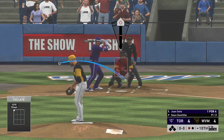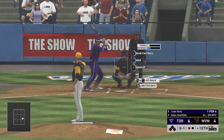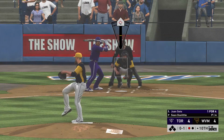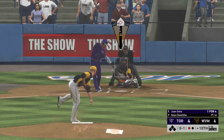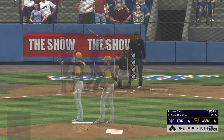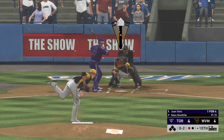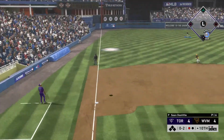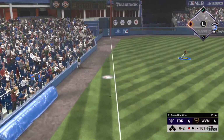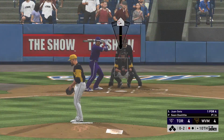Standing in, Juan Soto. He was sat down on strikes in his last at-bat. First pitch is a slider called for a strike. In front of the changeup, and he can't keep it fair. 2 strikes on him now. A pause and the 0-2. And this is in the air down the left field line and into foul territory. But this will land untouched. 1 out, nobody on.